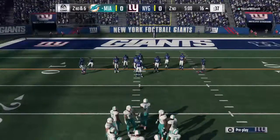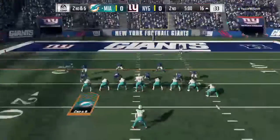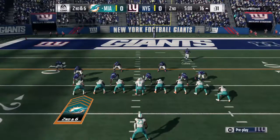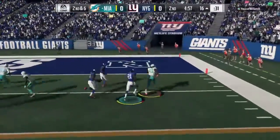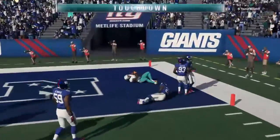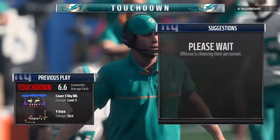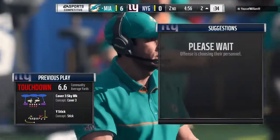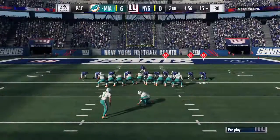Ooh, long drive. The defense just cannot seem to catch a break and get off the field. On second down, Cutler. And a quick throw here that's complete. And he'll take this into the end zone for a Dolphins touchdown. Marquise Gray, a 16-yard touchdown. And the Dolphins take it right down and score on the opening drive.